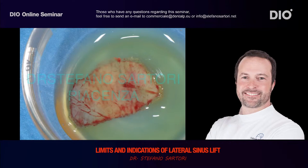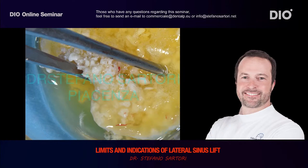I use PRGF or PRF that I prepare, and in this case I mix with the biomaterial, it's bovine anorganic bone treated with PRGF. PRGF is coagulated, and I obtain a plastic mass that I can easily condense into the sinus.